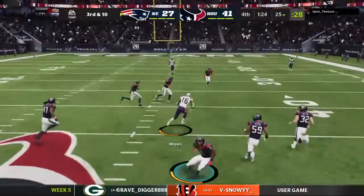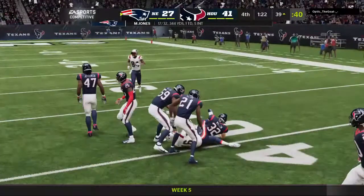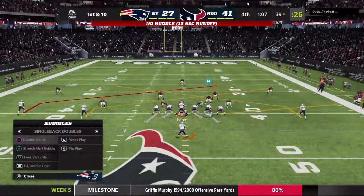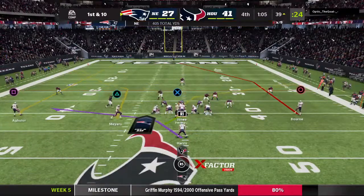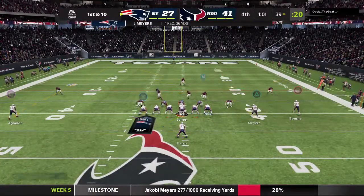He gets this to Myers. And able to rip off a big chunk of yardage before being dropped inside the 40. So how about that for a chain mover? They're all the way down inside the 40 now for 1st and 10.